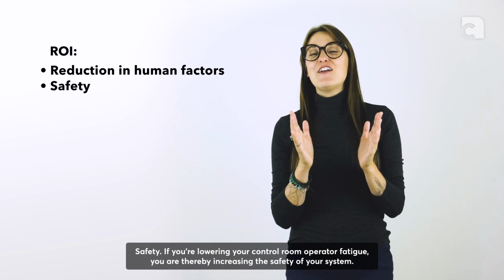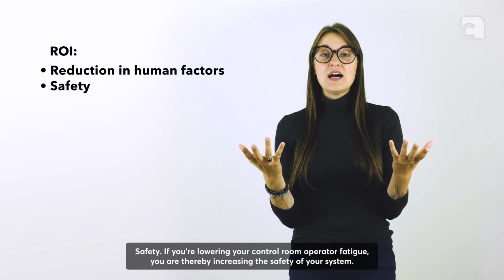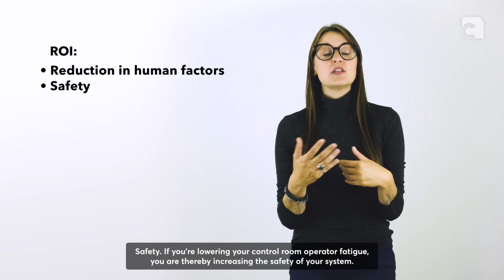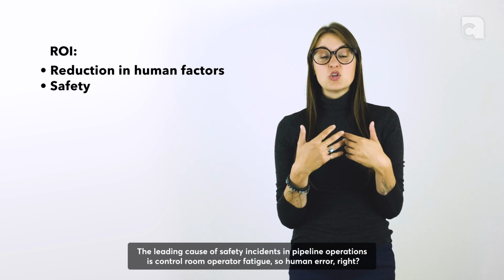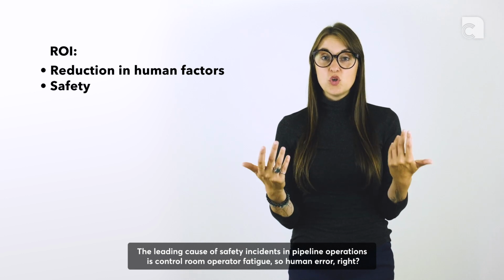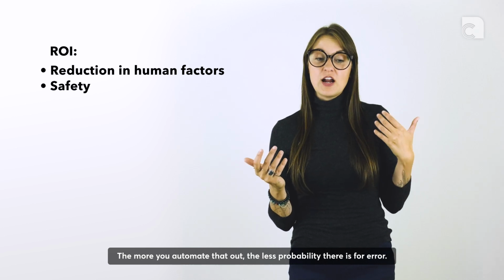Safety. If you're lowering your control room operator fatigue, you are thereby increasing the safety of your system. The leading cause of safety incidents in pipeline operations is control room operator fatigue. So human error, right? The more you automate that out, the less probability there is for error.